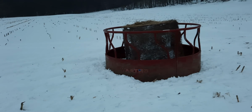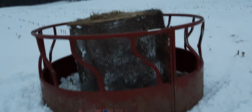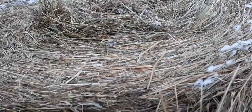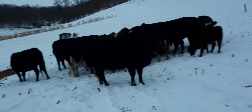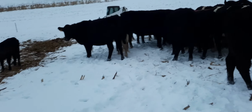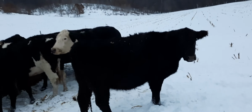But yeah, isn't that weird? It's alfalfa grass mixed hay, and it smells great, but there's a lot of alfalfa, and they prefer that sorghum baleage over that stuff. Just kind of weird. Kind of weird, you girls are.